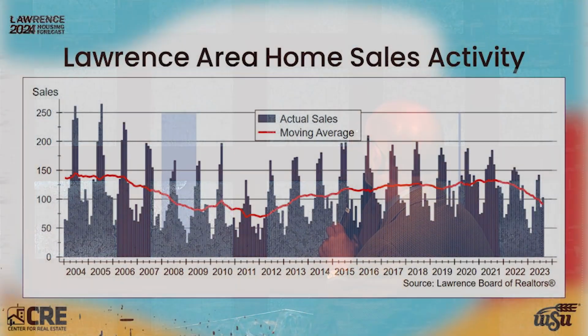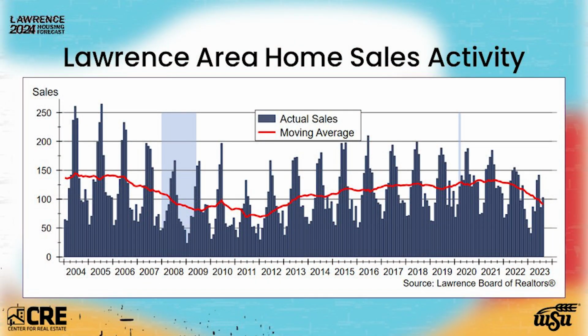So with that, what's been happening with home sales activity? Lawrence area home sales, we've had a really steep drop. Sales activity now is down to back where you were right after the recovery from the pandemic. It's been a big drop in demand. Interest rates have had a significant impact on that.